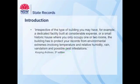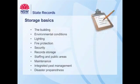Well, we're going to start with storage because that's where we're starting with the collection. And really, if you haven't got adequate storage, that's going to be your first problem, isn't it? Doesn't matter whether it's a fancy purpose-built facility or whether you've got a couple of rooms in a historic house, a local house.